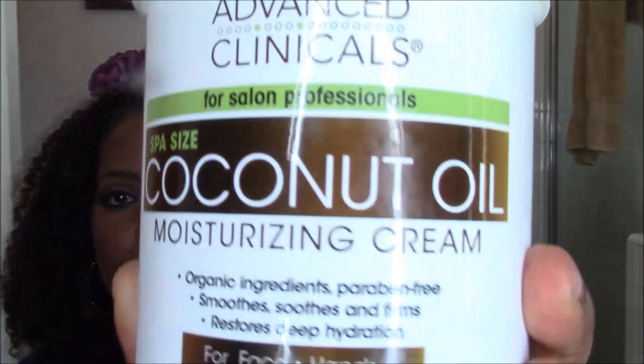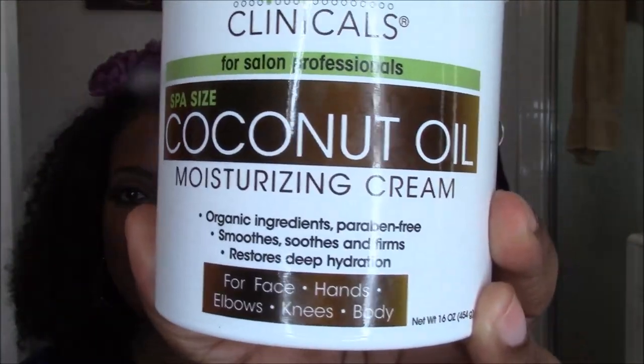I don't know why I just bought this and put it up somewhere. But I like this, and I'm going to use it a little bit longer and just get a feel for it. Because it goes on, I'm not going to say matte, but it doesn't go on oily either. It soaks in really well.